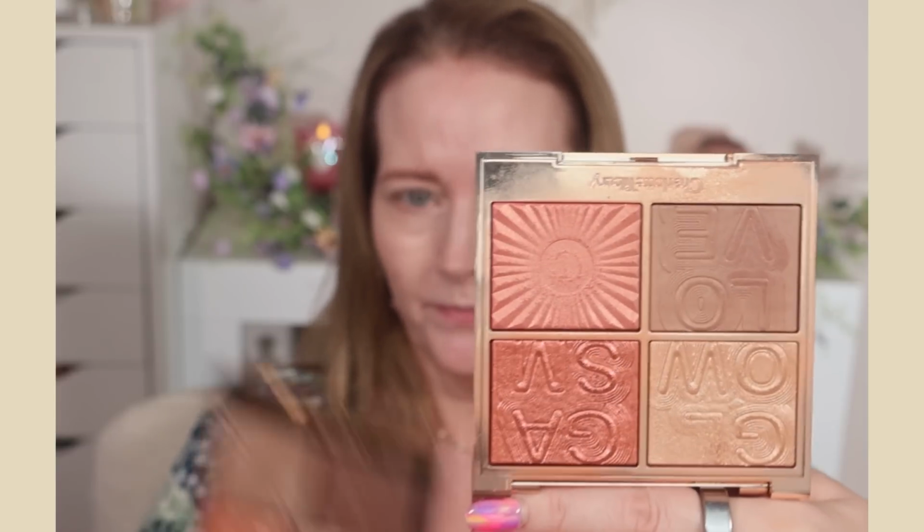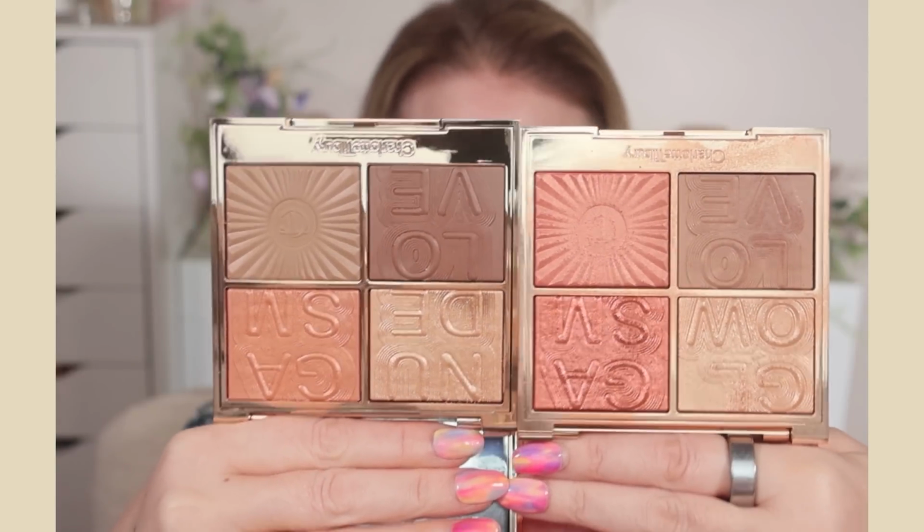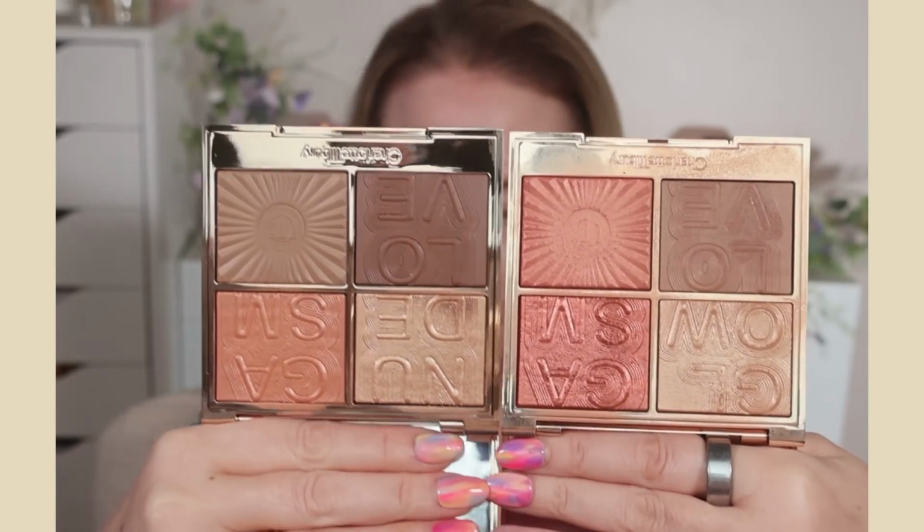And if you just wanted to see the difference between this one and the Lovegasm one, the Glowgasm, Lovegasm, yeah, that's what it's called. Here is the Lovegasm and here is Nudegasm. Both beautiful, but for me this one is just my cup of tea. It really is.